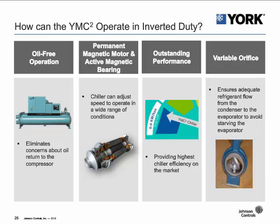And lastly, the variable orifice. Although this is one of the smallest components on the chiller, it is one of the most important components on the chiller. What the variable orifice, as seen in this picture, which is a butterfly valve used on the York centrifugal chillers, is going to do is ensure enough refrigerant flow from the condenser to the evaporator. Again, it's all about head pressure and making sure that the refrigerant flows properly from the condenser through the orifice to the evaporator. So it will open and close depending on the pressure differential needed to overcome the set of conditions seen outside. So this is giving us the ability to utilize the 36-degree entering condensing water efficiently.